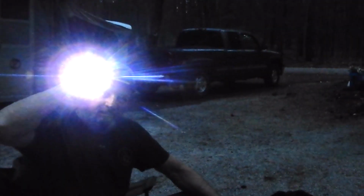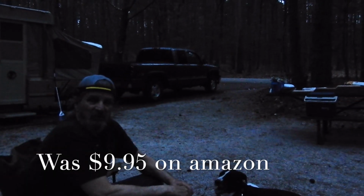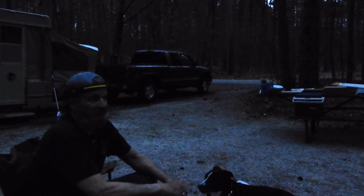New camping accessory for 2025. Nice headlamp. Highly recommend them. They're not very expensive. So far I've had it 2 or 3 months and it seems to be working great. When I work on cars and stuff, man, it's just so nice.